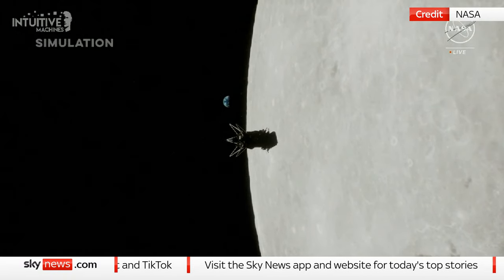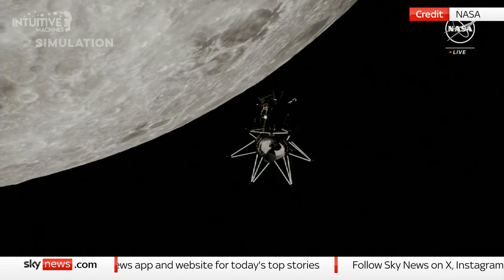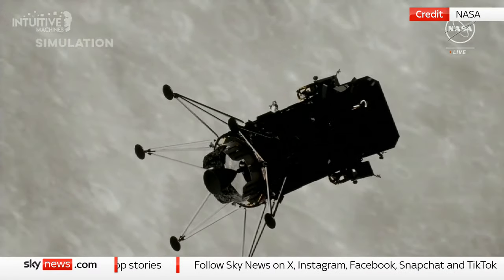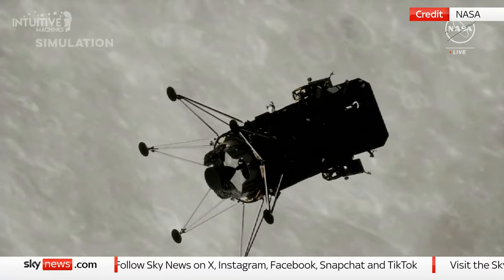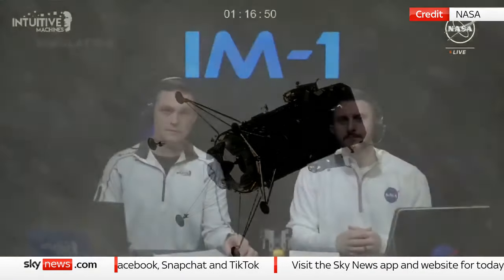Over the last 24 hours, Odysseus has maintained its trajectory in low lunar orbit, waiting for suitable lighting conditions to begin its autonomous descent to Malapert A, the designated landing site for the IM-1 mission near the south pole of the moon. Our joint coverage will follow Odysseus through its descent and landing on the lunar surface, carrying 12 payloads down with it. The mission is enabled under a task order with NASA's Commercial Lunar Payload Services, or CLPS. Here's more on this initiative under Artemis.